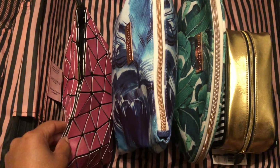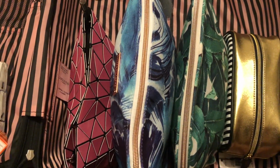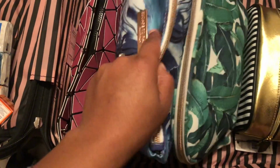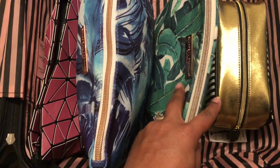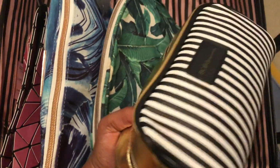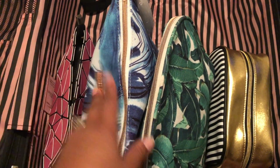But I have these bags. These keep me very organized while I'm on my trips. This bag here is for my makeup. This bag here is for my toiletries. This bag right here is my undergarments. And then this bag right here is for my hair. So I have all of my hair utensils in this bag right here. And it just makes it so much easier when you can just grab and go.